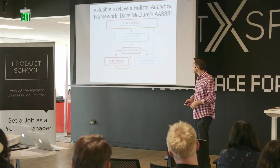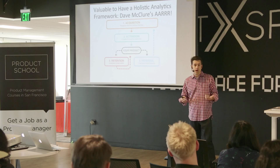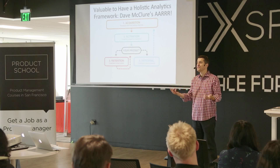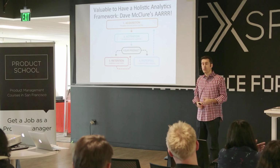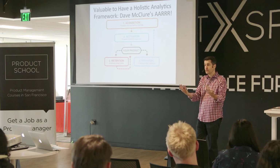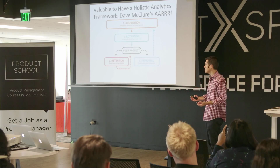And then the next R is referral, which is, hey, hopefully, as a function of people using your product, they like it and they tell their friends, right? Josh Elman talked about 3 different types of virality. One is word of mouth. One is demonstration. The other one is you may actually have some social mechanisms where people can invite their friends. Or if you're a communication product like Slack, you're going to have some implicit viral loops there, right?